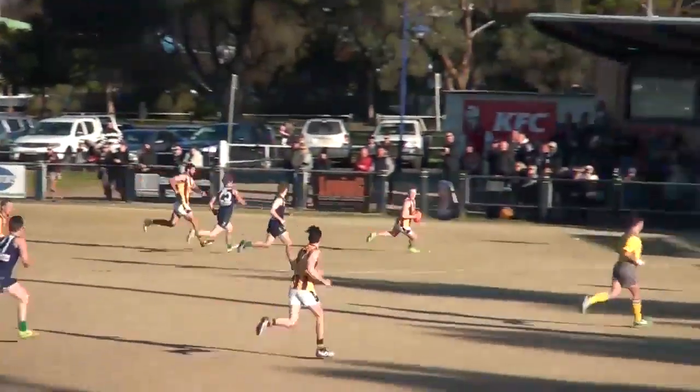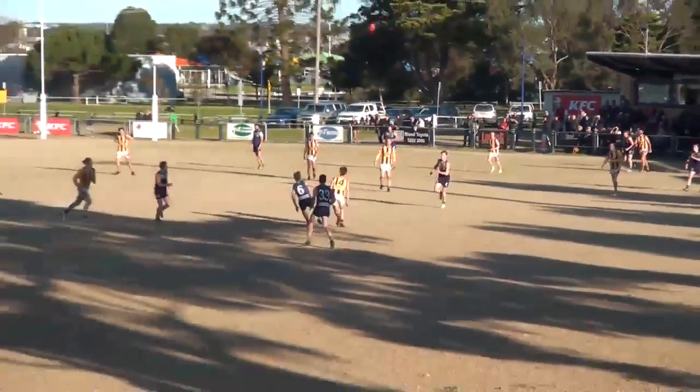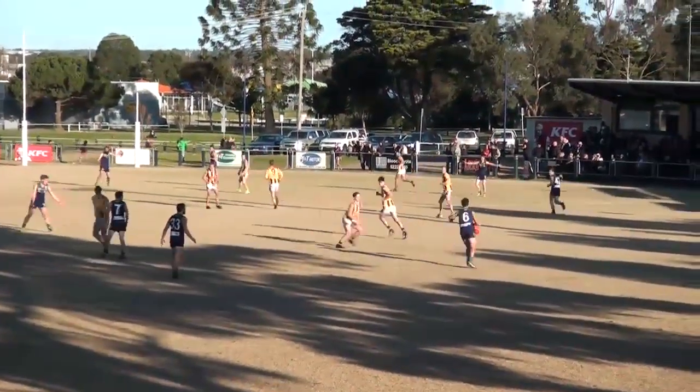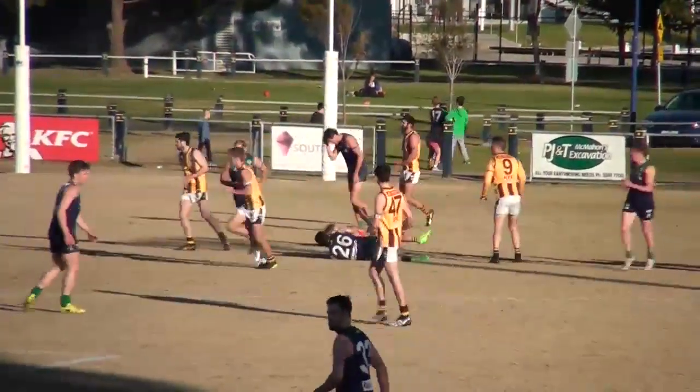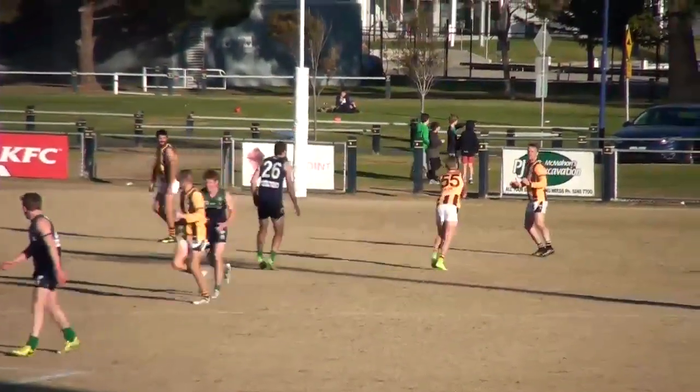Pressure on here for Colac. Can they get out? They do. McCann in another pair of fresh bright green boots. Kick to centre wing. Good work, Eddie, though, intercepts. Takes the mark above his head. Oh, wobbly, funny looking. Made it inside 50, but only as far as McCann again. Have a look at him, by the boots.